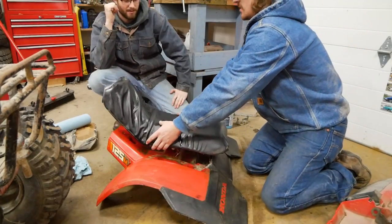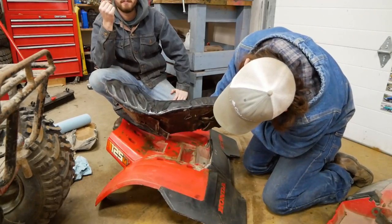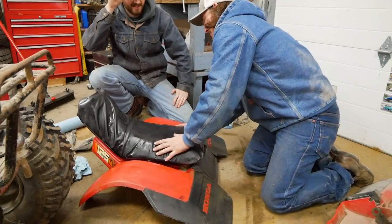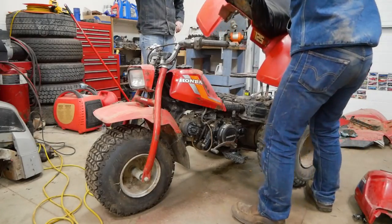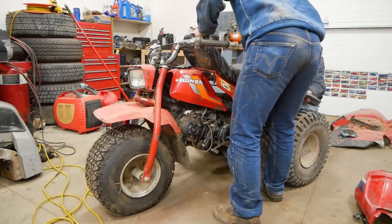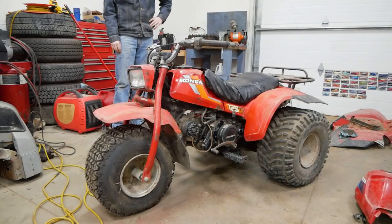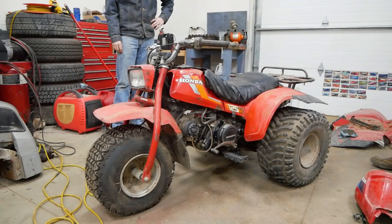Tell me when. Just keep spraying. You ready? Oh. Kevin, we've restored your three-wheeler for you. What a machine. Let's see how she looks. Ta-da! A Honda 125M, ready to hit the river after we put some air in the tires.